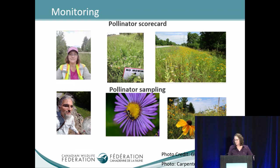So something else we're big on is monitoring. We're using the pollinator scorecard that was developed by the Rights of Way group. And so there's my happy face doing my monitoring in my different sites. We're trying to use that so that we can compare among different sites. We could also potentially compare it to American sites too to see what's going on.